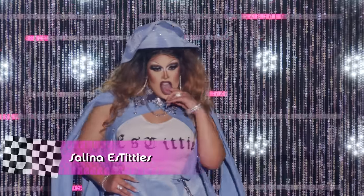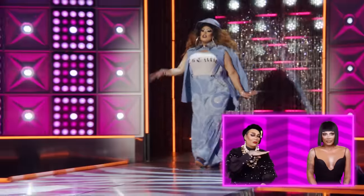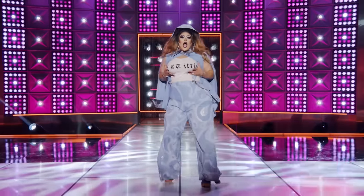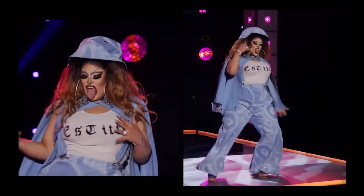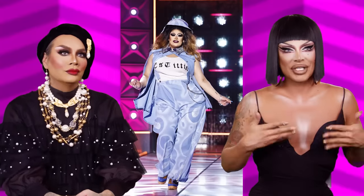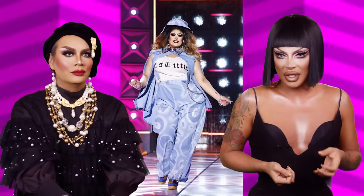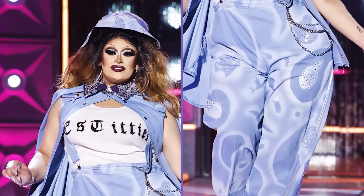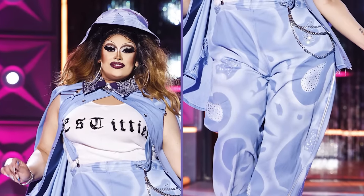Titties. I like the outfit. From the neck down, I'm into it. I love pants. I love a palazzo pant. I love denim. I wish there wasn't the pant. The pant, I feel she's trying to do print of a bandana. I wish it was just that ribbed tank top, which is what we call them now, almost shaped like a dress. And then she had that denim shirt over it without the hat.